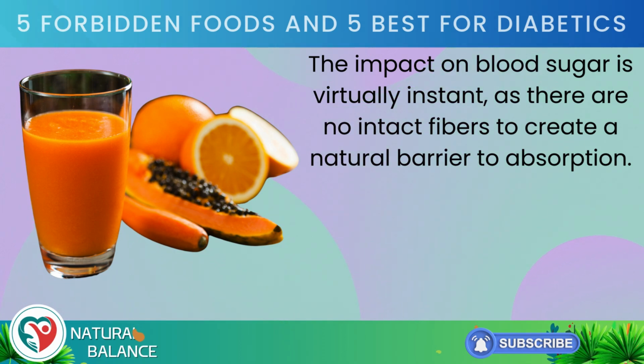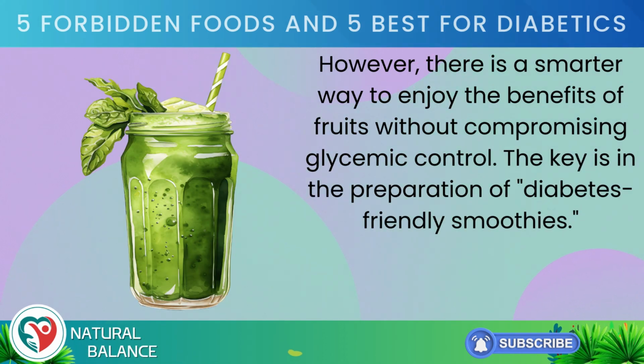The impact on blood sugar is virtually instant, as there are no intact fibers to create a natural barrier to absorption. However, there is a smarter way to enjoy the benefits of fruits without compromising glycemic control. The key is in the preparation of diabetes-friendly smoothies.